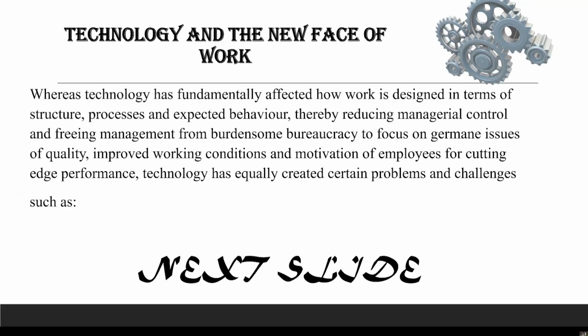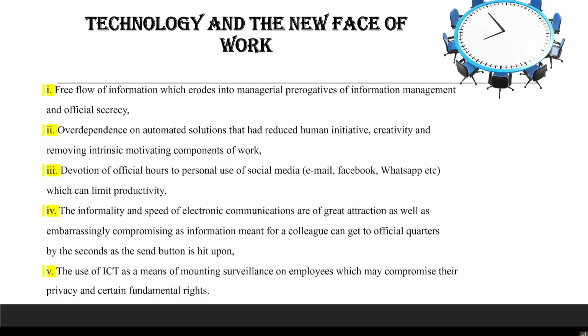Now, we are talking about the problems and the challenges, the setbacks of technology in work. We said something about the free flow of information, uncurbed information flowing, which has led to erosion of managerial prerogatives of information management and official secrecy. You have over dependence on automated solutions, so human initiative is reduced because of technology. We have official hours devoted to personal use of social media, which can limit productivity.